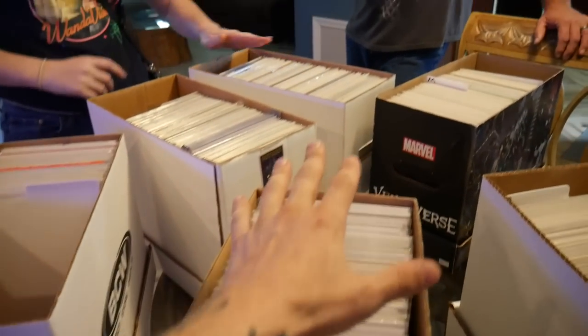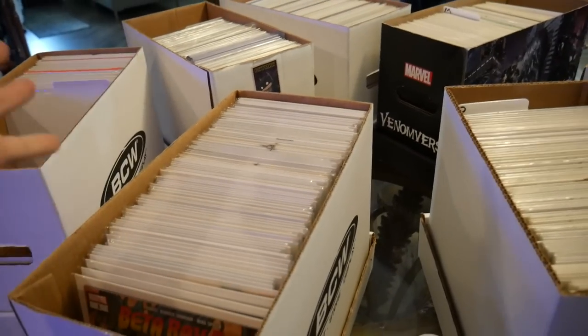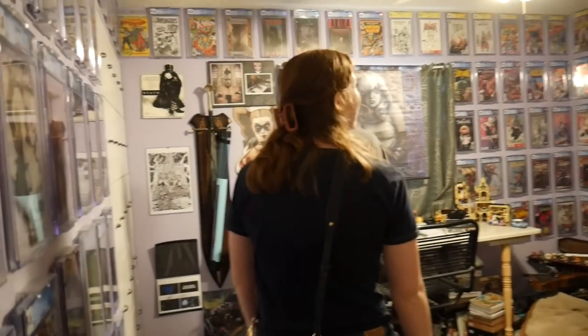I would love to grab maybe a few of these out of here. Maybe like a few hundred dollars worth. All those graded too, if you're interested. Can we take a look at your room? Yeah. This wall is sick. Yeah. Whoa. Like this.